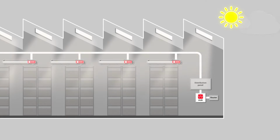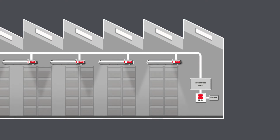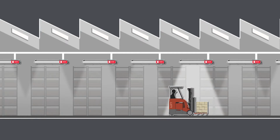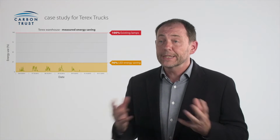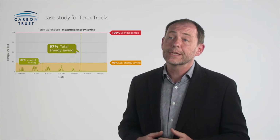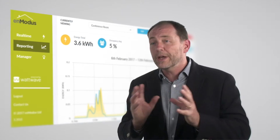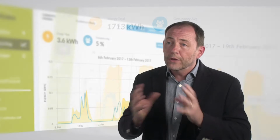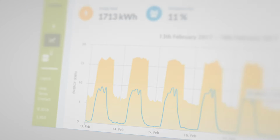Fine-grained and individual control allows each asset to be tailored for extremely high efficiency at any particular point in time, and that really means maximising the energy savings. We know from case studies that a WattWave-controlled lighting network can deliver over 90% energy savings when it's combined with an LED retrofit. But it's not just about the energy savings though, because with fine-grained control comes fine-grained reporting. So customers can see all of their real-time and historical data all in one place.